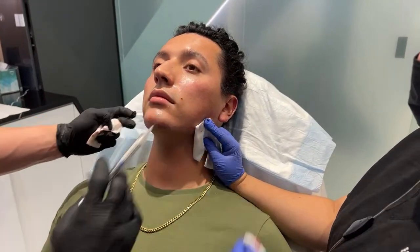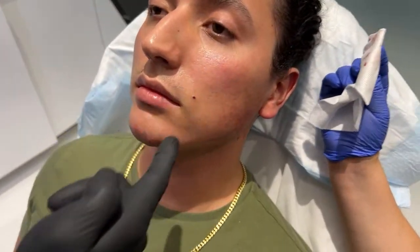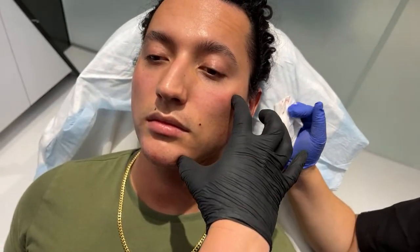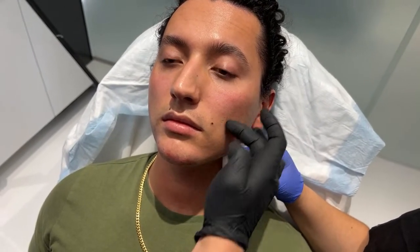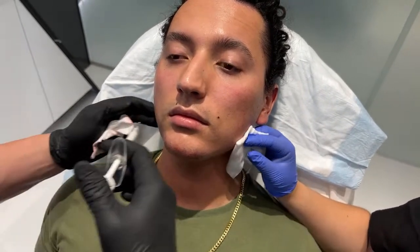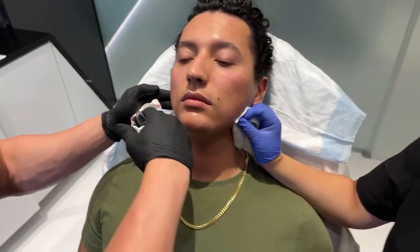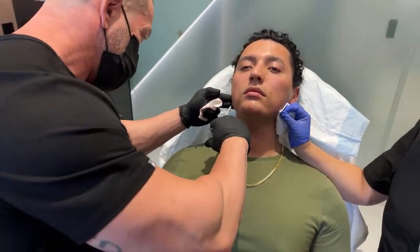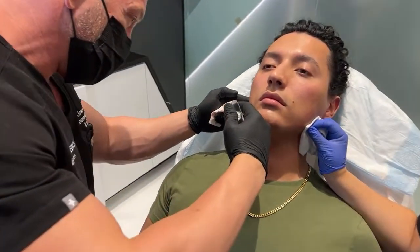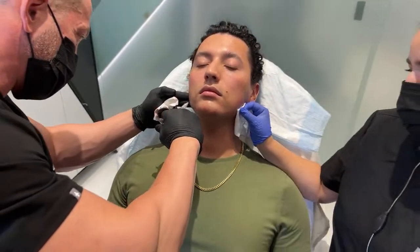Look up again. So now you guys see, if you take a look at the angles from the cheek to the lateral part of the chin, you can see that squaring, that triangular hollow now, because we've built out the jawline. And it makes him look slender, it makes him look way more defined. How long does Bellafill last? Permanent, but at least up to 5 to 10 years. Technically permanent.